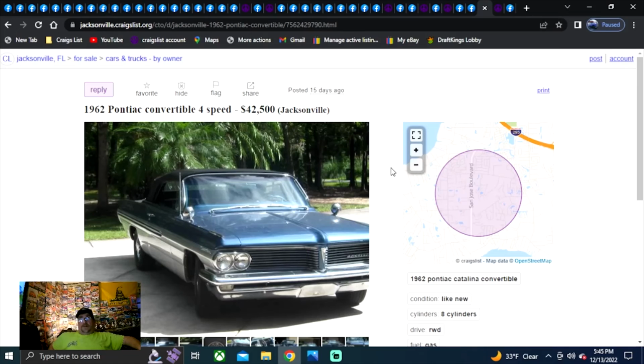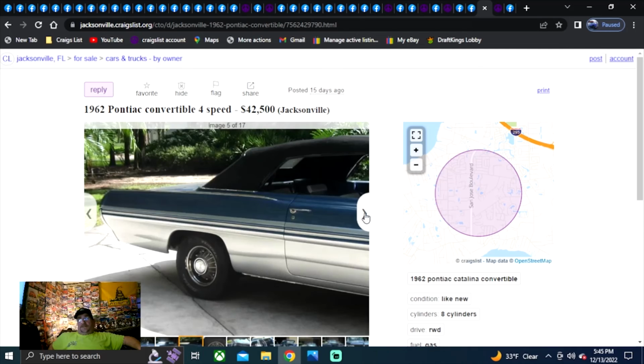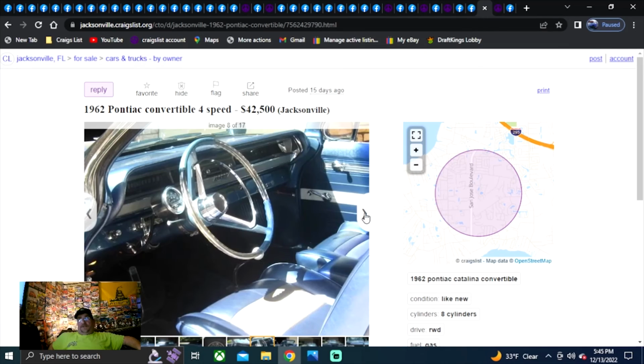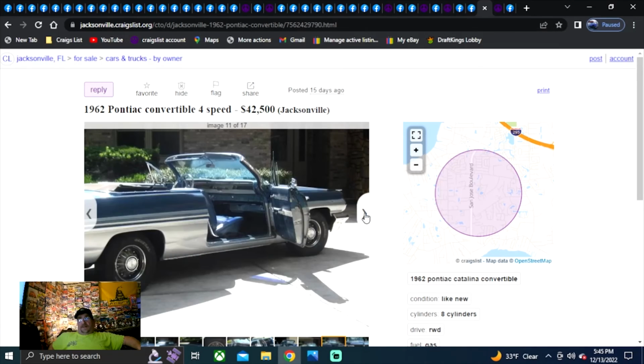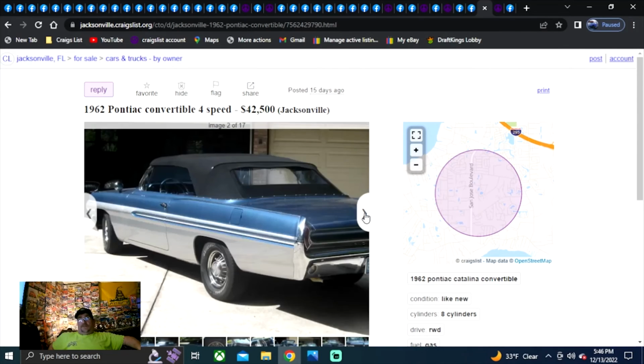On to another one. Back to Craigslist. It's going to be Jacksonville, Florida, 1962 Pontiac convertible 4-speed. Wants $42,500 for this one. You heard it right. It's convertible, top up and down. Showed you good pictures. Loving the wheels. Digging the car, man. This is a cool one.